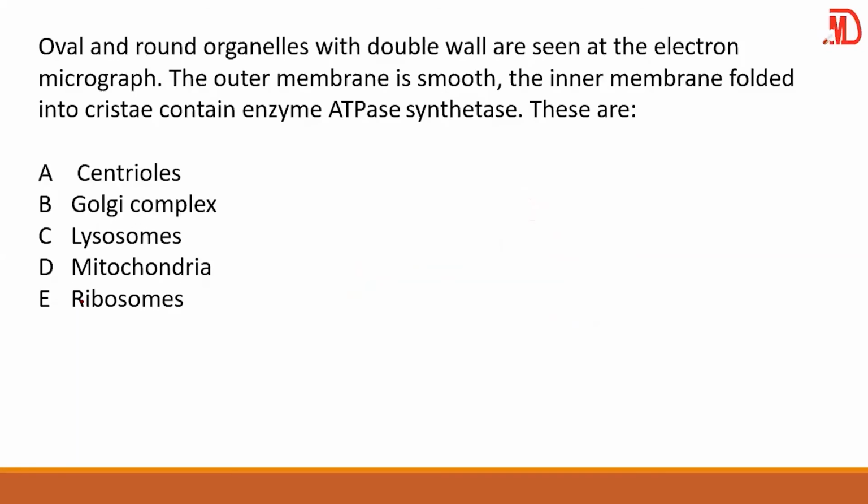Good. We have oval and round organelles with double wall as seen on the electron microscope. The outer membrane is smooth. The inner is folded into cristae with enzyme ATP synthetase. Even if you don't know, you know that the powerhouse of the cell is the mitochondria, because it has ATP synthetase for the synthesis of ATP.